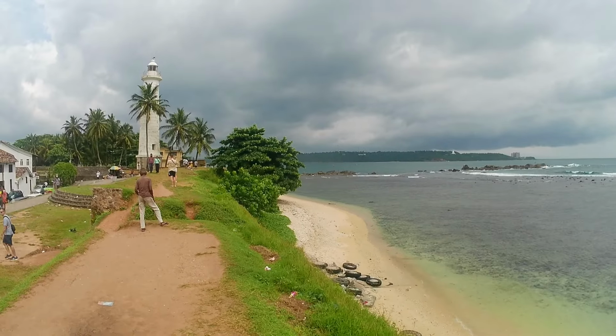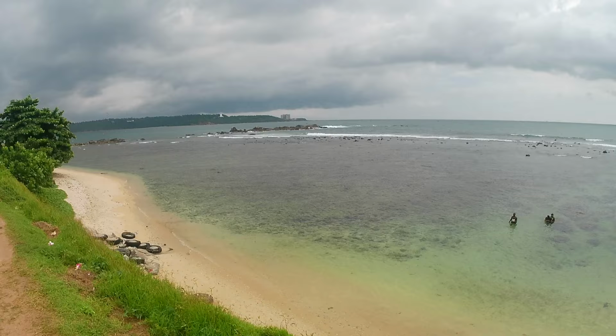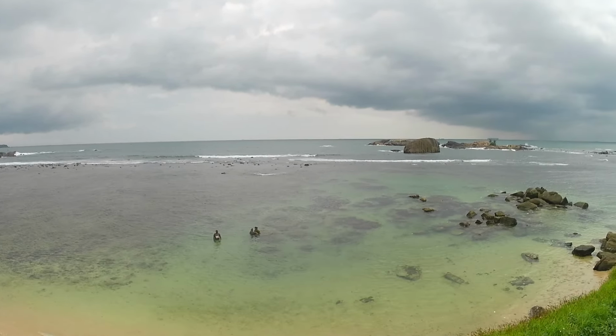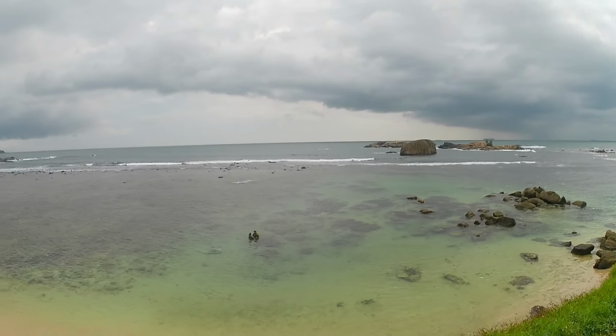This is the lighthouse. And this is the sea in front. The sea is quite beautiful from here. And apparently the sunset also is pretty good.